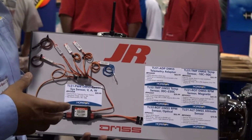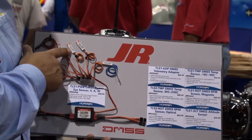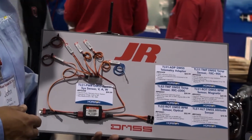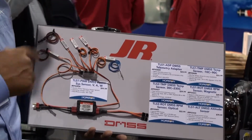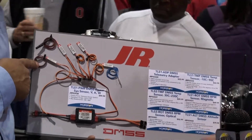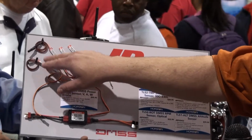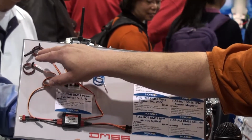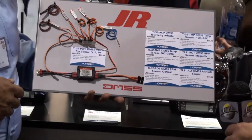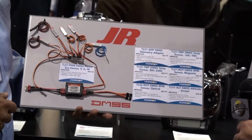So you can use those on your battery packs. It's real simple. It just slides in and sets on there. Nice. Got an altitude sensor, which uses barometric pressure to tell you how high you are. And then we've got 2 different rotation sensors or RPM sensors. We've got an optic version, and we also have a magnetic version. This would typically be used for glow engines on the crankcase, and you would maybe use the optical for an electric setup? Yeah, or it doesn't really matter. You can use either. So we've got that full line of telemetry stuff there. And that pretty much wraps up the new JR radio stuff.